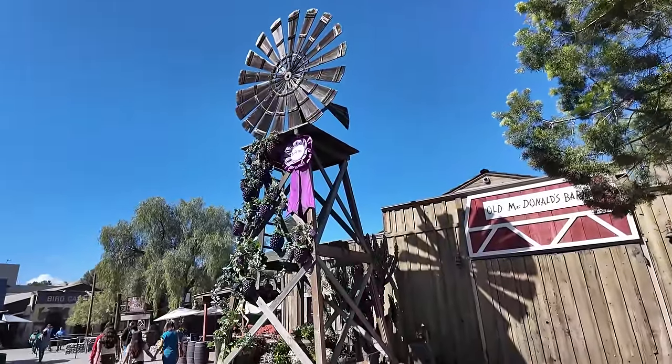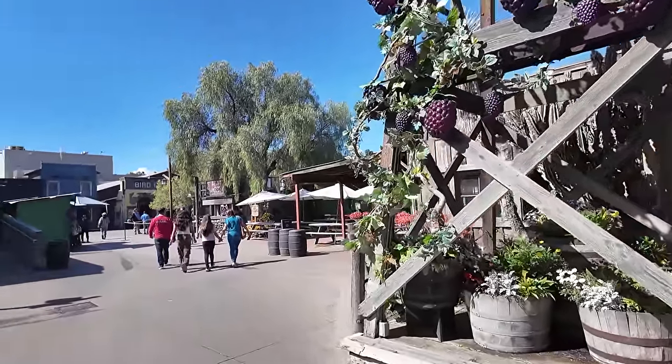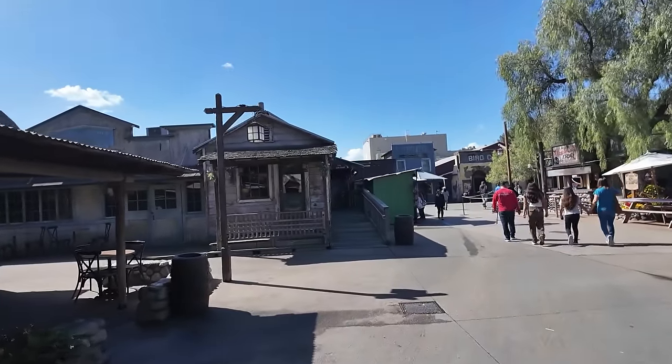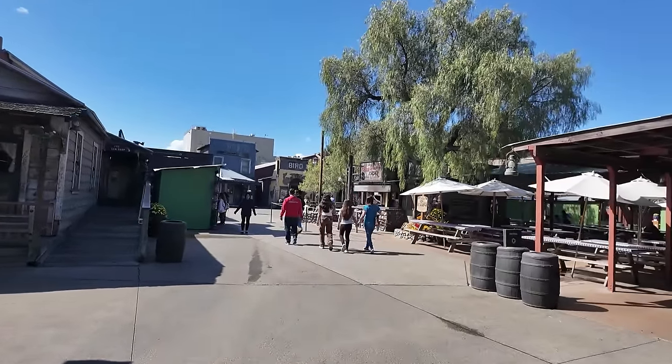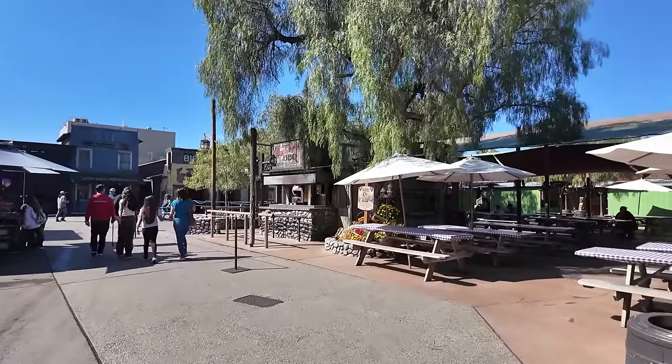We just love walking through Ghost Town any time of day, but especially during the Boysenberry Festival. There's something so nostalgic about the whole area. Yes, it reminds me of my childhood in the Wild West.